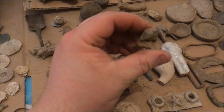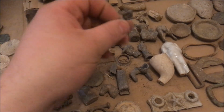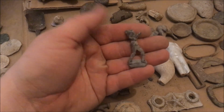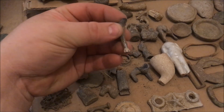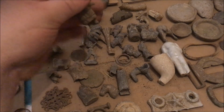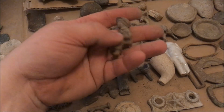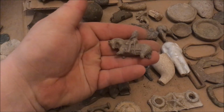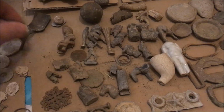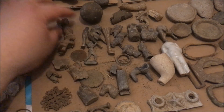Lead mouth to something, looks like a dog. Very, very common, these ones. Little lead soldiers from World War II. Bits of legs of animals and things like that. That's something I get a lot of. Victorian relics of people. God knows what they would have been used for. Lead horses. Another quite common find. Little shovels and things like that.